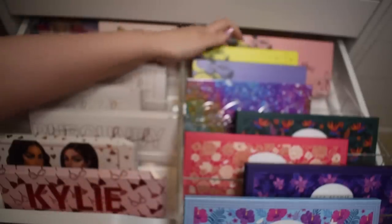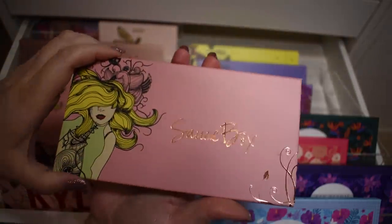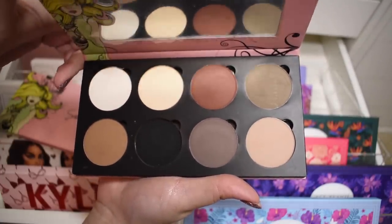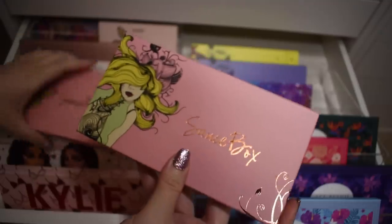I think they have some new launches coming up soon. I will definitely be picking those up. And this palette can also be used for contour and bronze. So it's multi-purpose. I really like that. And that's the Etude palette from Saucebox Cosmetics.